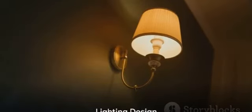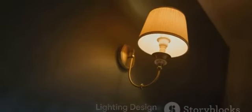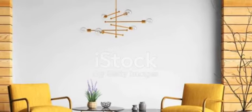Lighting design plays a pivotal role in creating the right atmosphere. Utilize a combination of ambient, task, and accent lighting to highlight focal points and ensure well-lit, functional spaces.